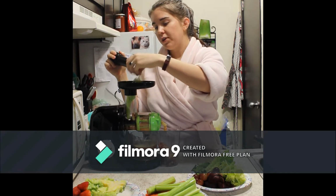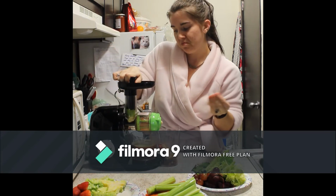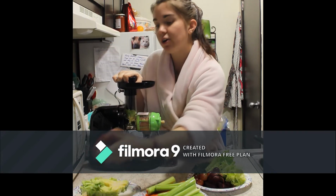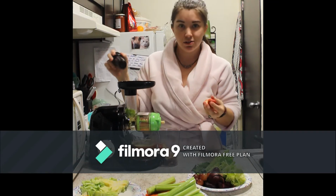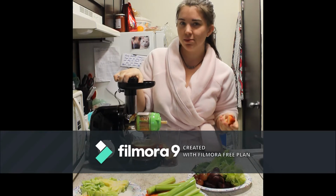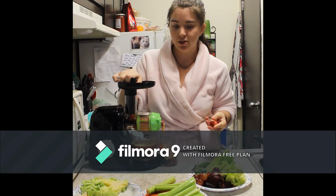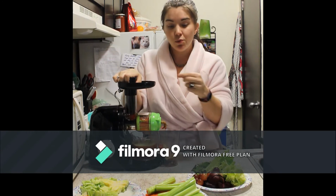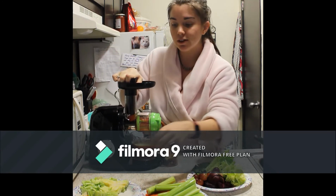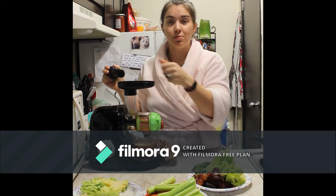So cabbage is cheap, doesn't make very much juice, so that's okay. But things like strawberries are expensive and they also don't make very much juice. So that's something to think about when you're looking at what you're going to buy and the money that you're going to spend, which is why most of the time I juice celery and carrots, because both of those things are super duper cheap and they make a good amount of juice.